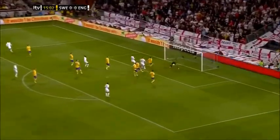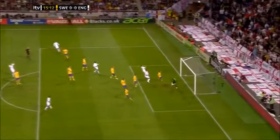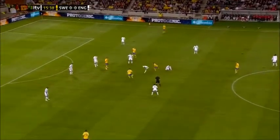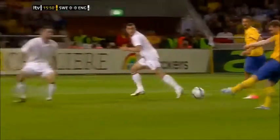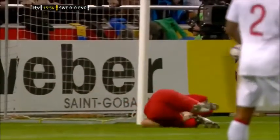Gerrard in towards Cahill. Oh, he'd only needed a touch, and he didn't quite get a touch. Even he is struggling to pass the ball accurately. Niklic. Now Shellstrom. He can strike them with that left foot and flies by a post, which I think Joe Hart had covered. Yeah. He had run.